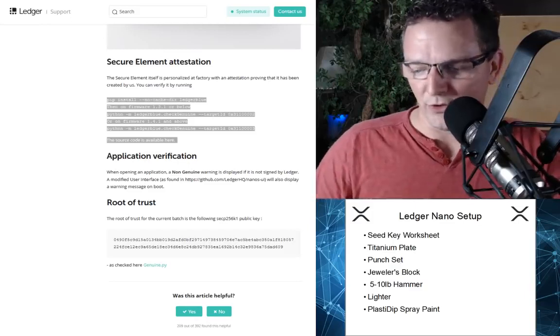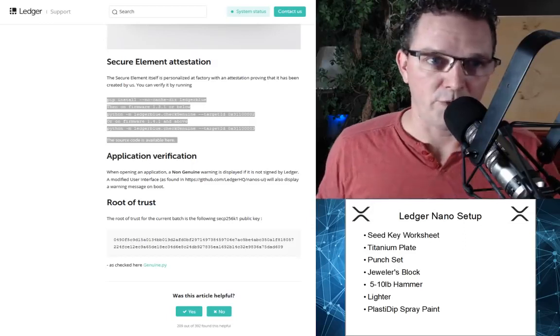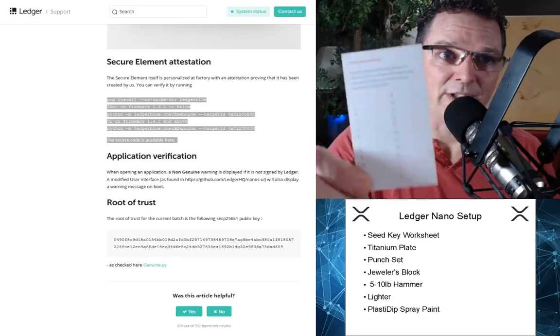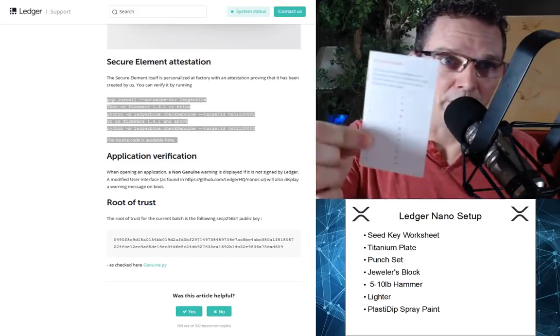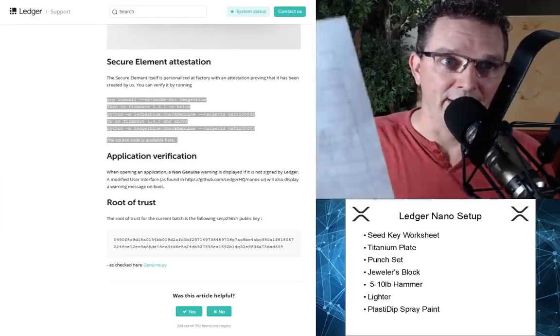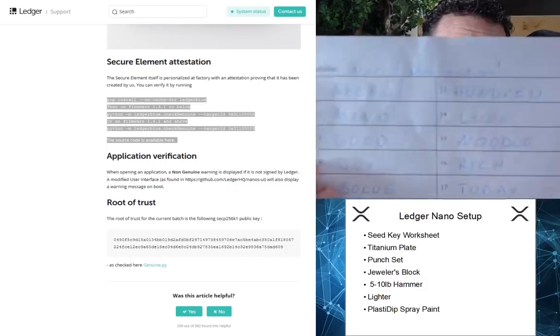Okay, so certain tools that you're going to need to do this and to do it properly. The first one is a seed key worksheet. And I mentioned, don't use this. The reason I don't like this is because it's so small and you have to write very tiny letters and it's easy to make a mistake. What I recommend is that you make a worksheet like this in Word.